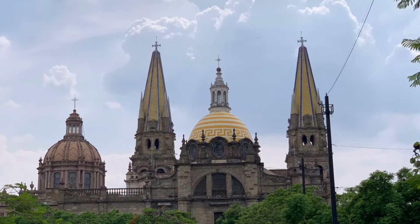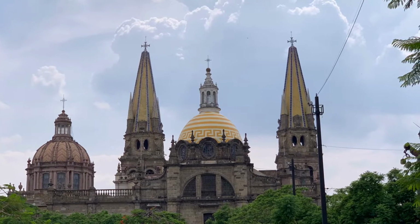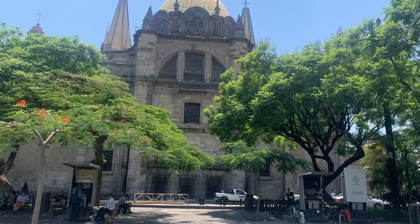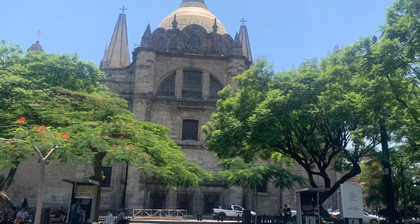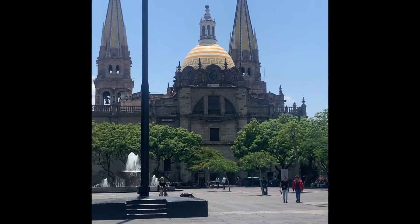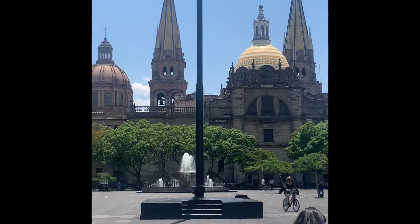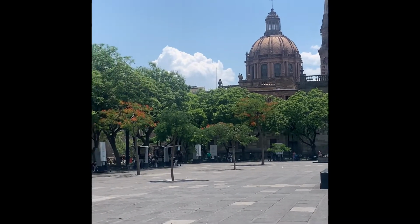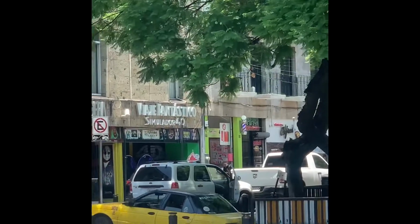This is the Cathedral of Guadalajara. It was built in the Spanish Renaissance style, with the exception of the neo-Gothic spires and bell towers. It is an imposing building, full of history, and is one of the best-known cathedrals in Mexico, and that brings many visitors.